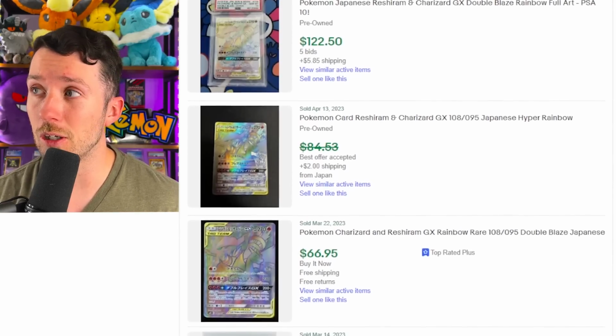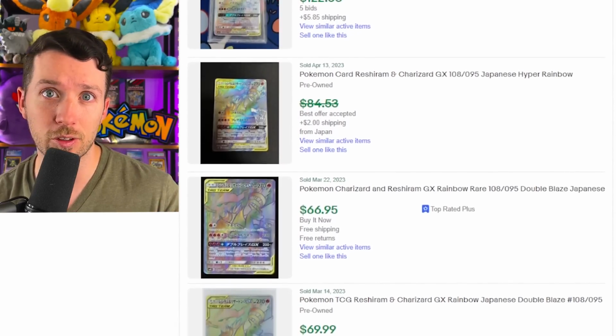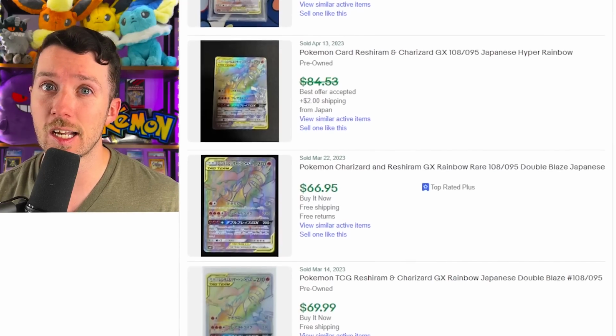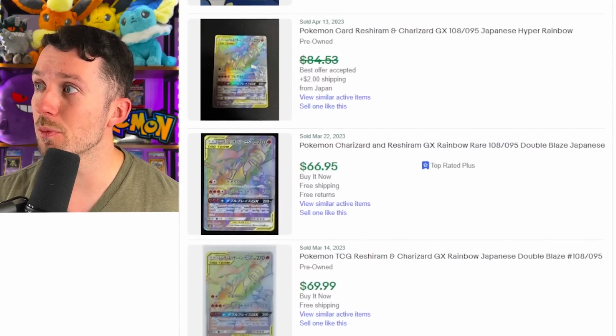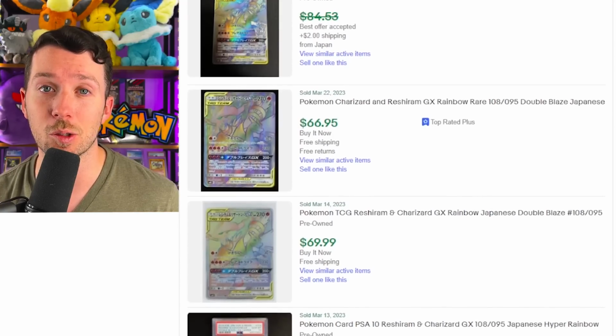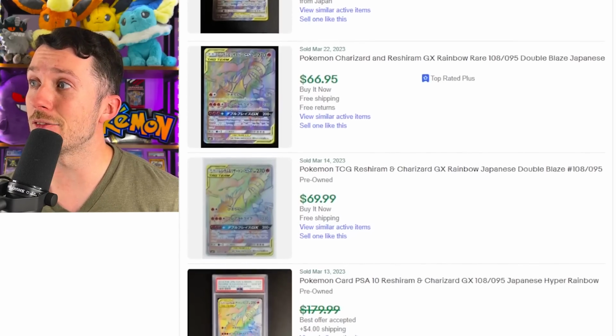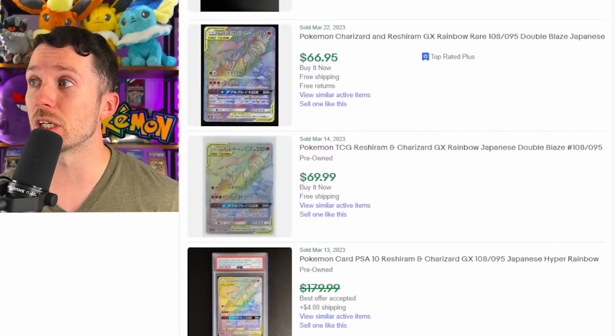So here's a little curveball. If you collect Japanese cards, there's actually a bit of a difference between the English and Japanese prices in the tag team era. You can see here, this Rainbow Rare Reshiram Charizard is going for under $70, whereas the English counterpart is going for over $150. Japanese cards tend to be better quality too, so you might have an even better chance of getting a PSA 10 if you pick up a Japanese copy.